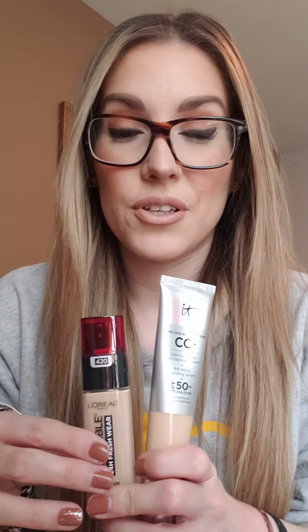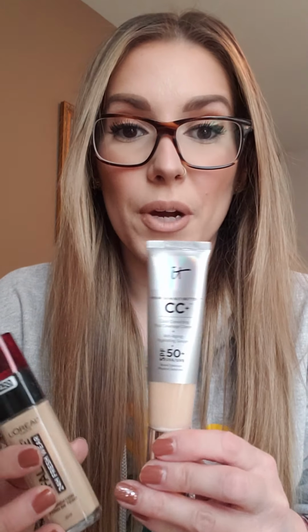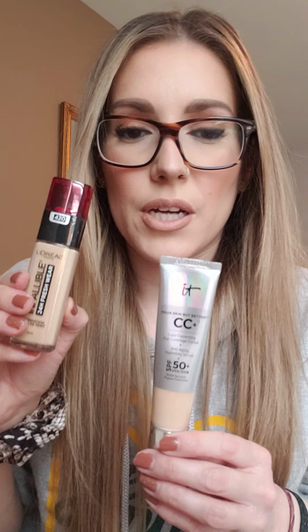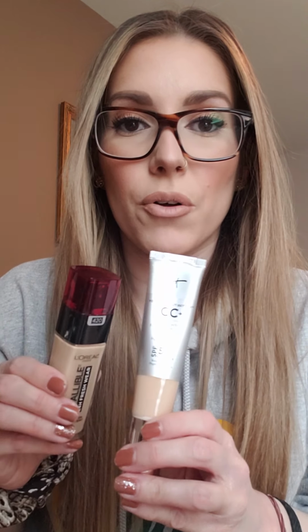I ended up picking up the full size of the color correcting full coverage cream plus anti-aging hydrating serum. I do have a combination skin type, but I find when I mix these two together, it's still kind of cold out where I live, so I'm not really that oily yet. In summertime it might be too much, but right now it's good. So I just mix these two together. I find this is creamy and kind of thick. This just shears it out a tiny bit, so I mix one pump of both of these for my whole face. And I really like it.